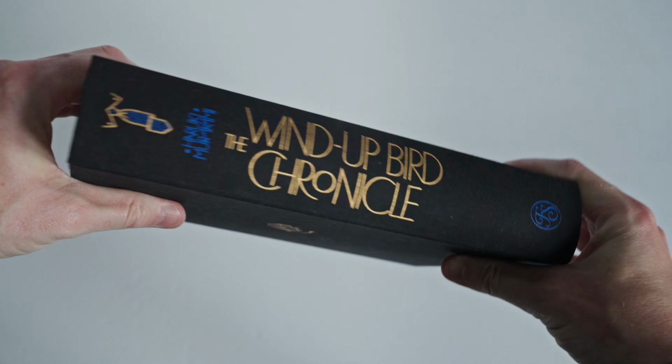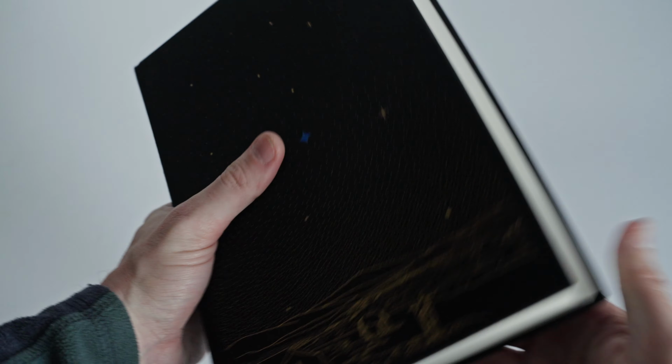And then looking at the text block here, we have end bands that are blue. I was a little bit disappointed that the volume was bound in black cloth after those vibrant colours we saw on the other two editions in the series. But again, having read the book, I thought this is a thoughtful design that connects quite nicely to the theme of the book. So altogether, the external design of the book I thought is very nice. I particularly, as I said, liked the thoughtfulness of this slipcase.